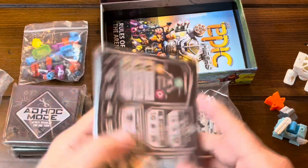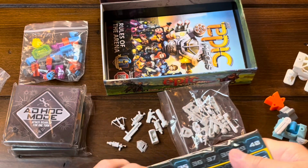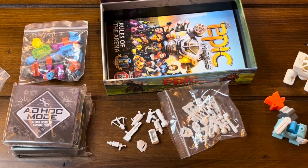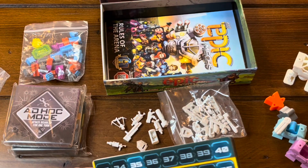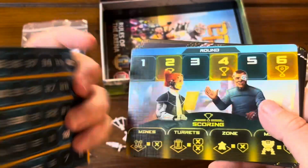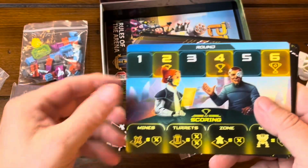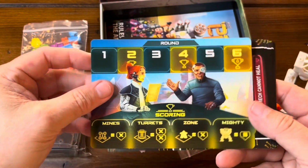So let's look at some of these cards here. And Gamelyn is pretty good. I mean, the components are nice. You get wooden bits, you get plastic bits, you get plastic weapons. The cards are usually really good as well, good quality. A little bit of a linen finish on it. That's the score track. Here's a round track. Again, you play 6 rounds.